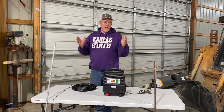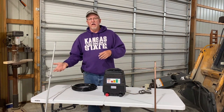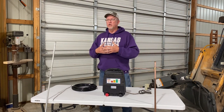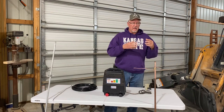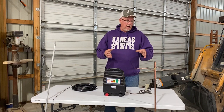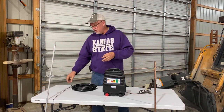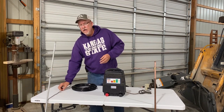Now, you can use copper or you can use galvanized, okay? But don't mix the metals. Anytime you mix metal, you're going to get corrosion. And when you get corrosion, then you'll also get poor conductivity of that electricity. So if we're going to use copper, we want to use copper wire, copper rods, as well as copper clamps. If we're going to use galvanized, we use galvanized wire, galvanized clamps, and galvanized rods.